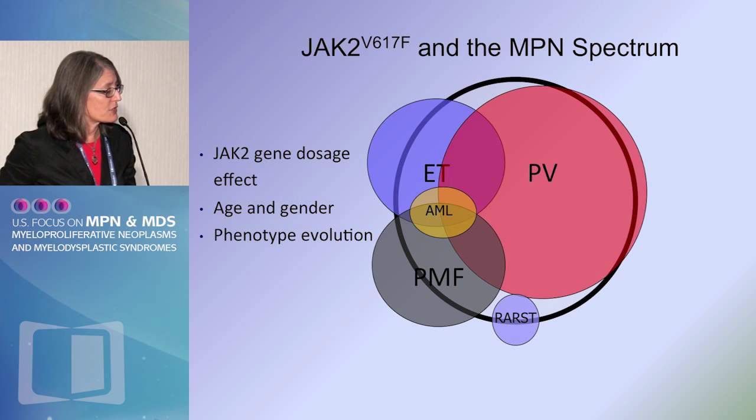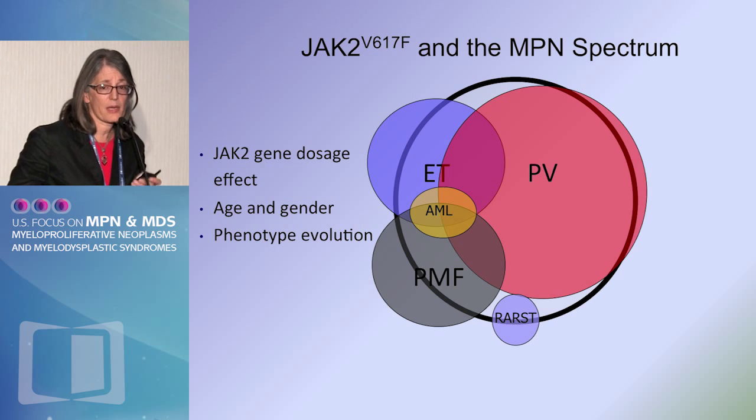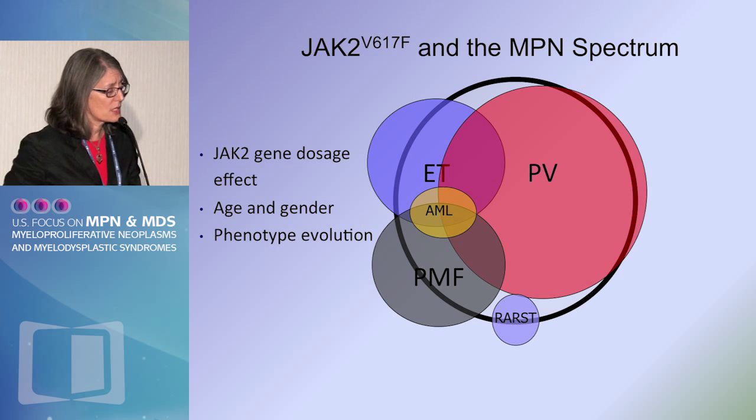So we've seen a lot of cartoons and Venn diagrams, and I have my own here this morning: the JAK2 mutation and the MPN spectrum. Here in black, if you can imagine, we gather all the clinical phenotypes associated with the JAK2 mutation in this black circle. The clinical entity Polycythemia Vera makes up about half of all JAK2 mutation. We also know that about half of essential thrombocytosis and primary myelofibrosis patients have JAK2V617F as their founder. A small subset of those may evolve into AML.